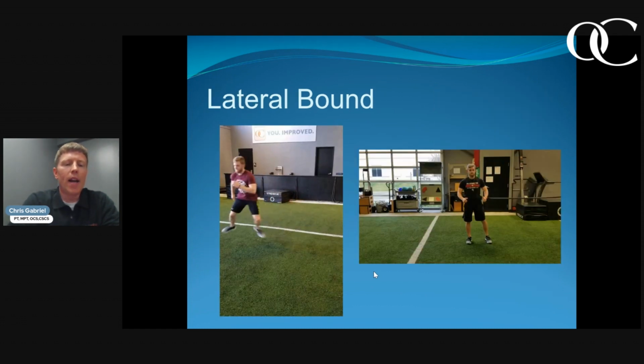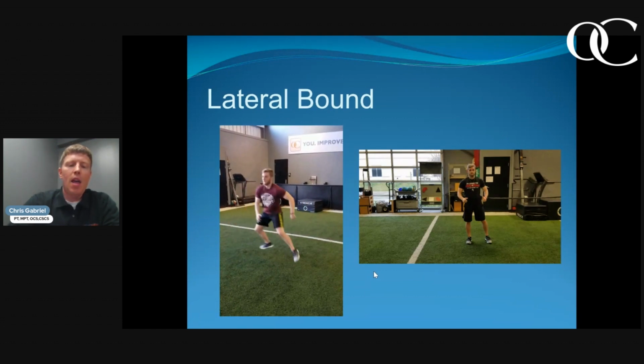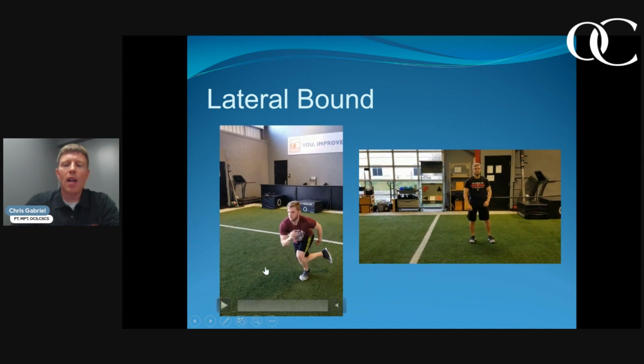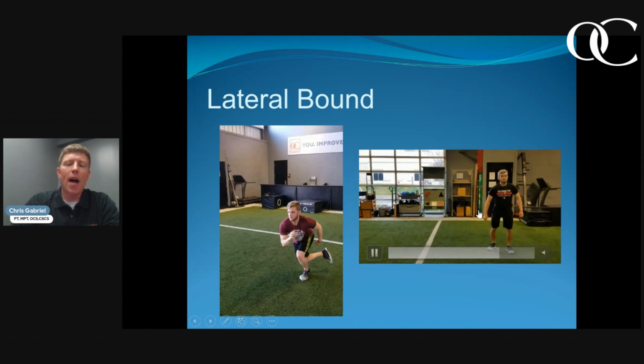We like to do a lot of lateral bounding to make sure they can move side to side well. First video is just some back and forth. And then once they've shown good form on that, you can get a little more advanced, have them use a sport cord. He's basically tethered to one side and he's having to use some extra force to jump out with that sport cord. And then also when he sticks that landing, the sport cord's trying to pull him back inward. So he shows pretty nice form there.